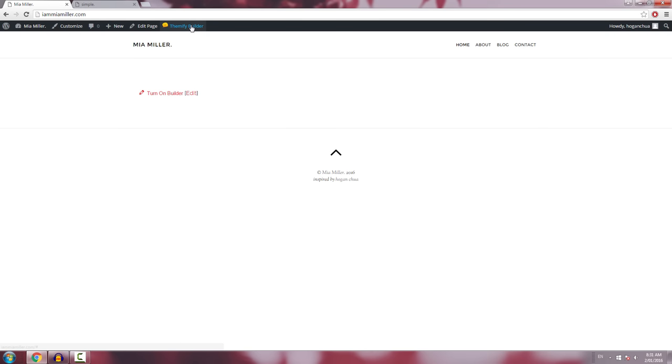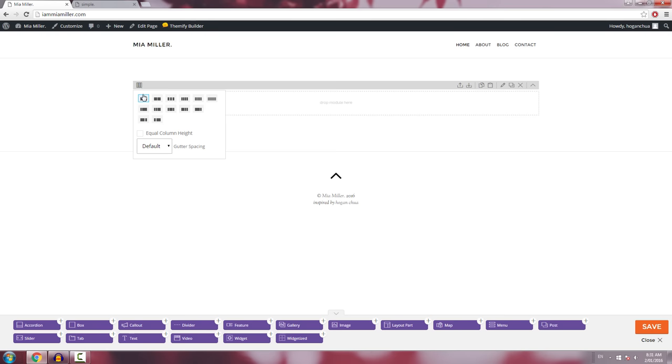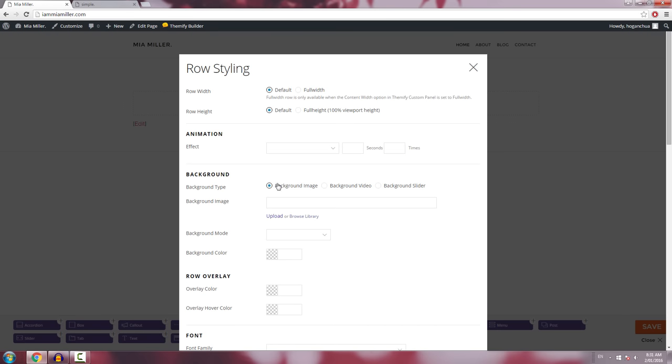Okay, so right now we're going to turn on the builder and we're going to set the main image. So what we need to do is actually just go to our row options. And as you can see now, this is where you choose your layouts. This is where you can import and export and copy and paste. And this is your options button. And this is your duplicate button. And this is the delete button. Okay. We need to click on the row options and we need to add a background image. So to do that, we can click on browse library.